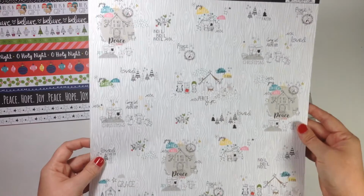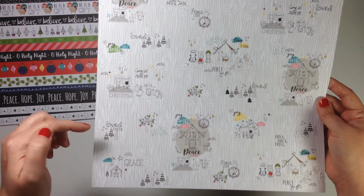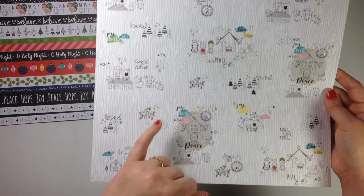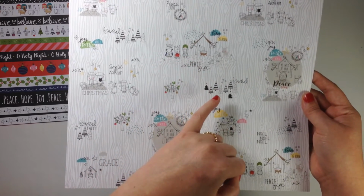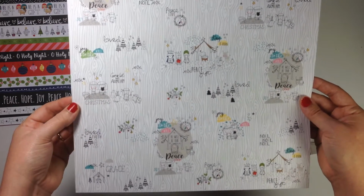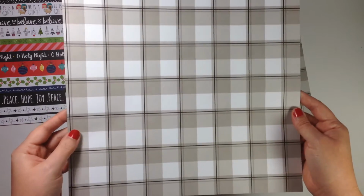And the last sheet is called Away in a Manger, and it has this wood-grained pattern on the back, and then there are little illustrations of Mary and Joseph, the shepherd, Jesus in the manger, the wise men, the king is born, joy to the world. So really just focusing on the reason for the season. And then on the reverse of this is a gray and white flannel.